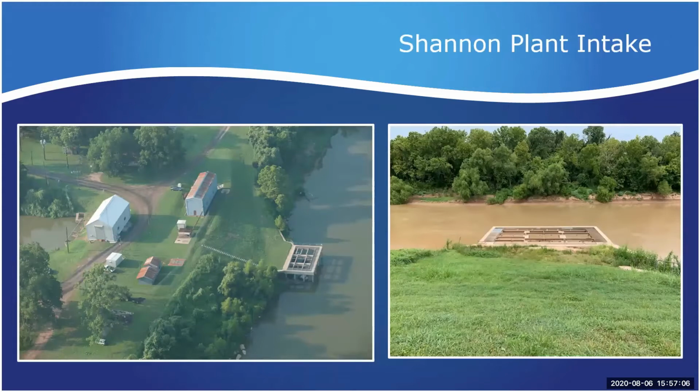So this is the Shannon plant intake on the right, and we've talked about earlier today about the Shannon plant intake.